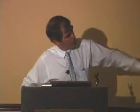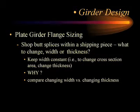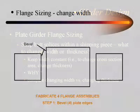And there are some footnotes here that explain the gray area. But it's a pretty simple rule of thumb, and it tells you how much you have to change. Once you've decided to change the area, what do you change, the thickness or the width? We're saying keep the width constant. It's much easier to fabricate that way. Just change the thickness. And let me show you some graphics indicating how they do these things in the shop to explain why we're recommending you just change the thickness and not the width.